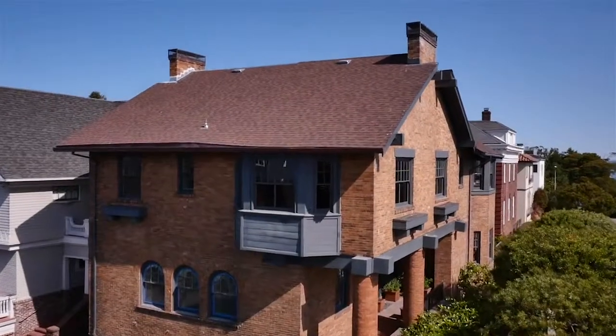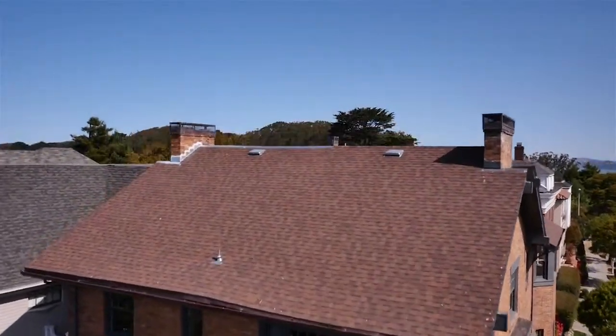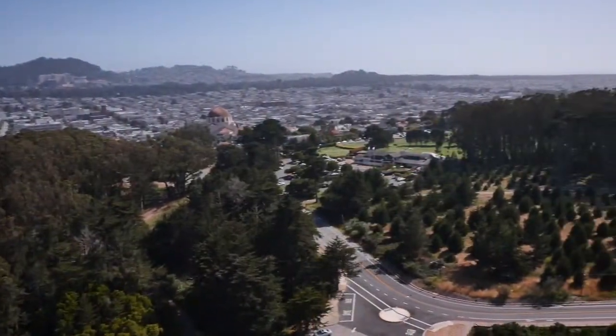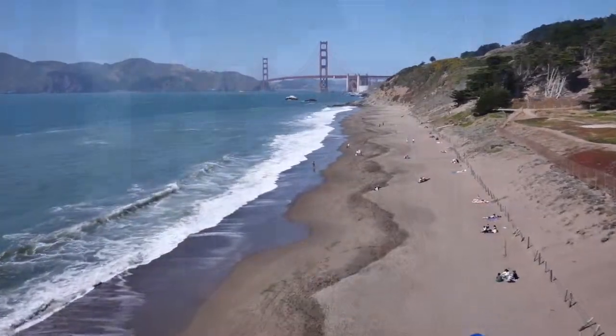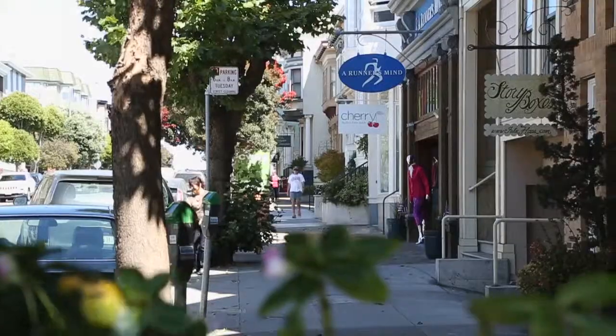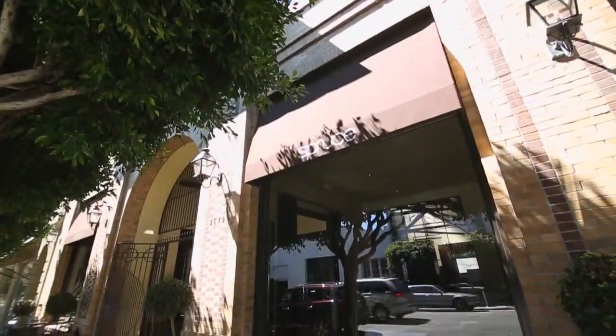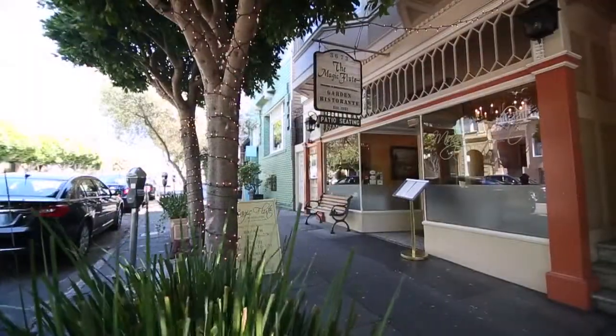Presidio Heights is a prestigious family neighborhood on the south side of the Presidio National Park, with playgrounds, athletic fields, a golf course, hiking trails, and beaches. It is close to shopping, restaurants, and transportation, and you have easy access to all parts of the city.